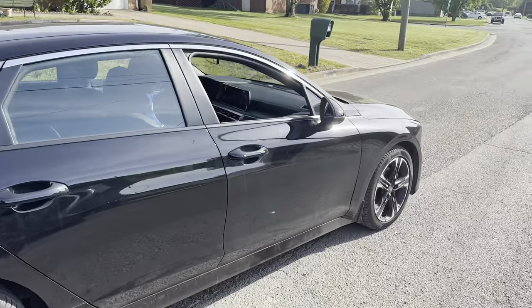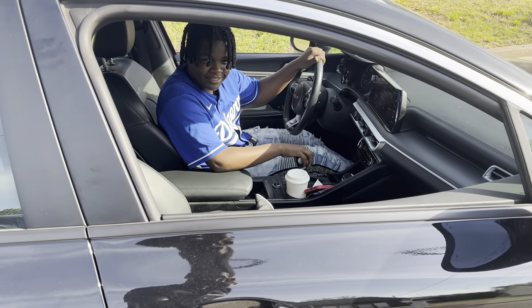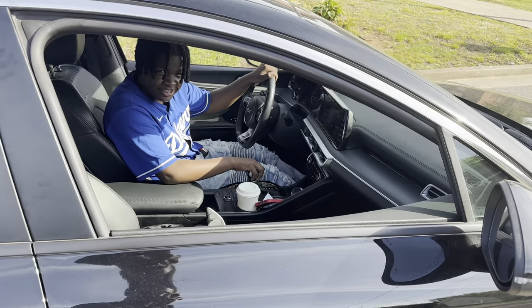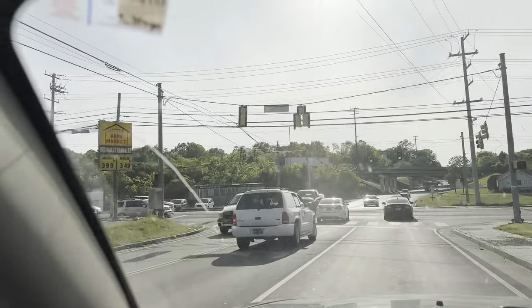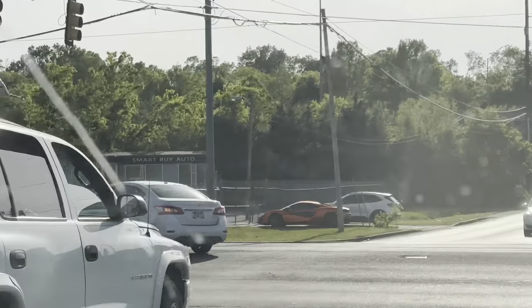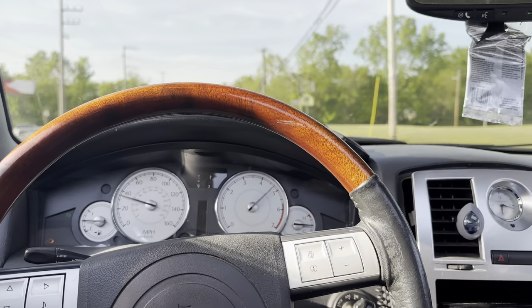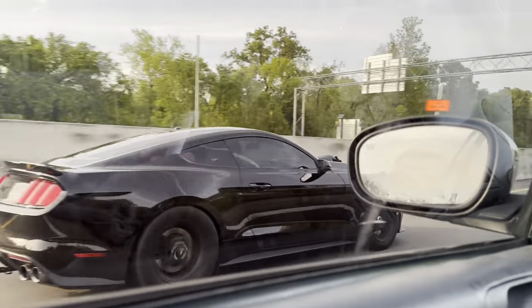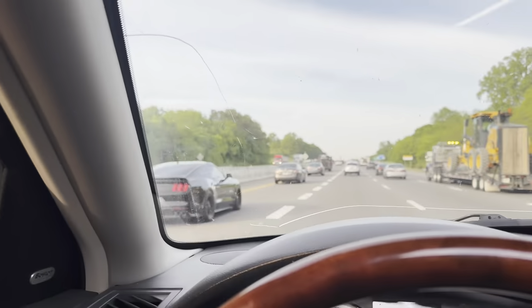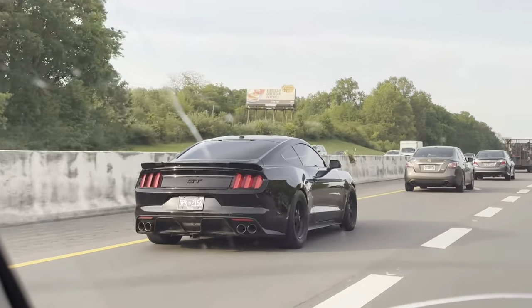What are you doing, man? What you think you're doing? I can see that. But it's a McLaren. Looks like a 570 over there. That's a 570 over there. On this side of town? That's crazy. Bro, that thing is loud. Yeah, he is definitely running, bro. He'll drag right into the back.